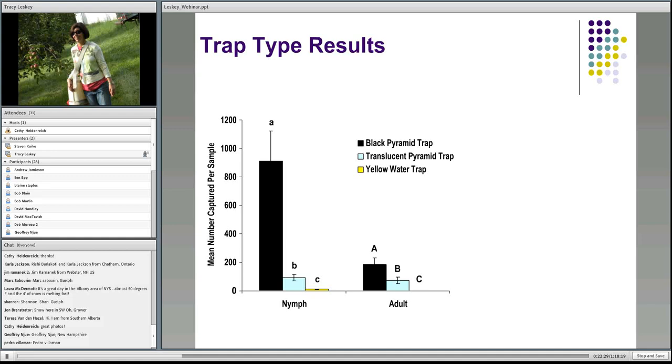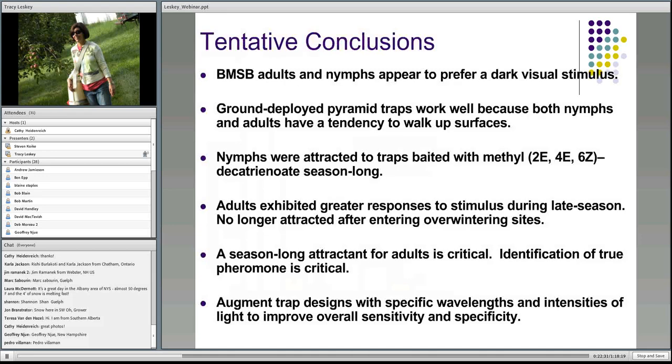So again, this is where we are right now in terms of being able to monitor adult and nymphal populations. Just to wrap up this portion, we are using this dark visual stimulus as part of our trap design. It's a ground deployed pyramid because both adults and nymphs have a tendency to walk up surfaces. That's their natural behavior. We have a known attractant. It is particularly good for the nymphs season long, but the adults really don't respond strongly until later in the season. So identification of a pheromone is really critical. And then we hope to augment these trap designs with light based on optimal wavelengths and intensities.